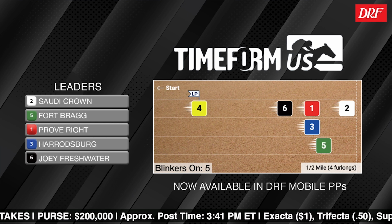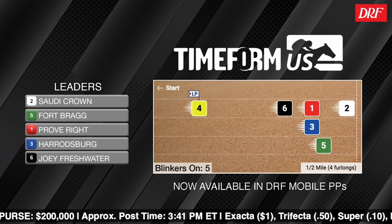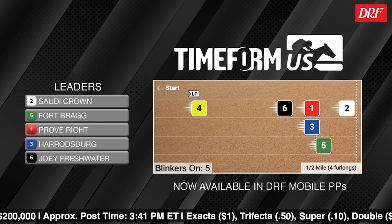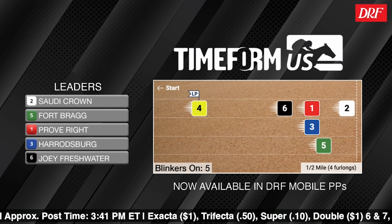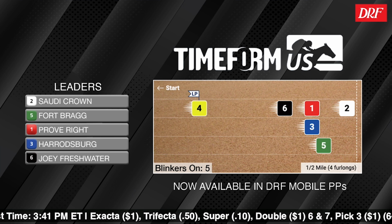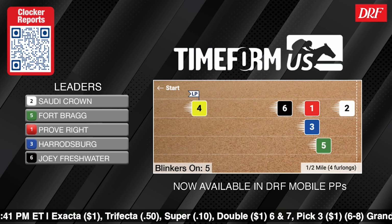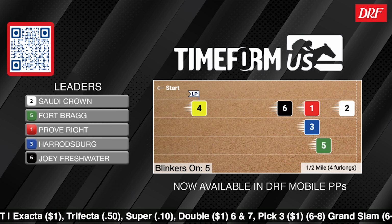He is fast. This is one of those cases where I don't have supreme confidence in the pace projector because we show Saudi Crown on the lead, but I do think there's some other speed horses in here, including the one horse Prove Right, who I've drawn the inside is probably going to have to go. The 3 Harrodsburg's another who's tried to go wire to wire in both his career starts. So I'll actually be a little surprised if Saudi Crown has things as easy as the pace projector shows.